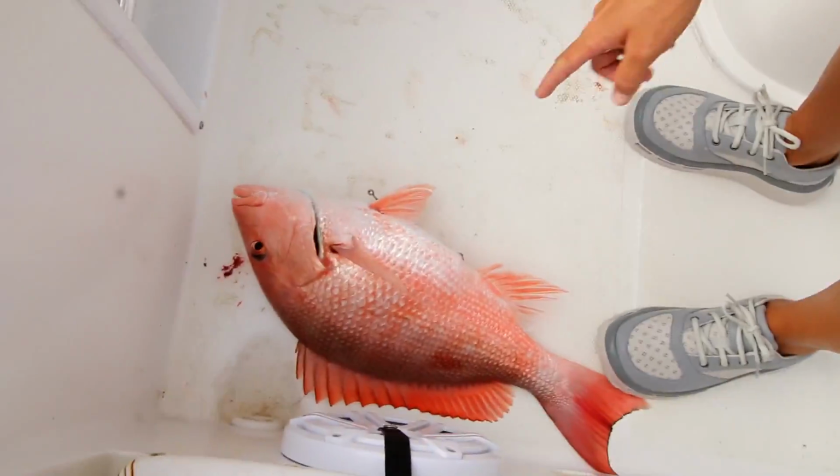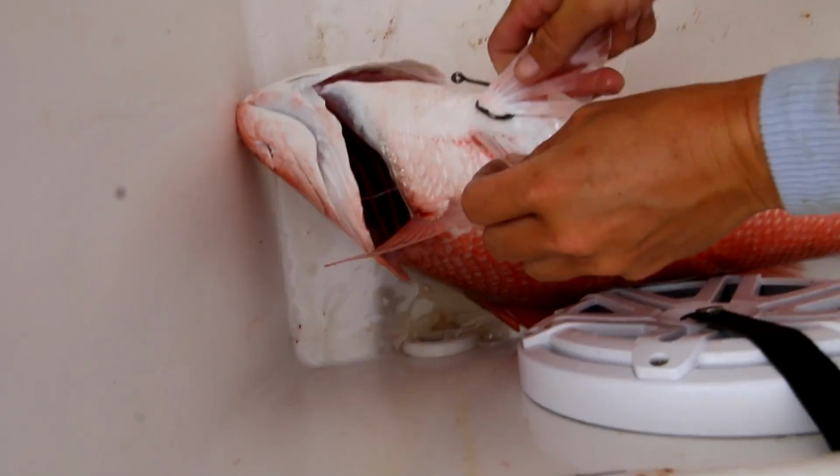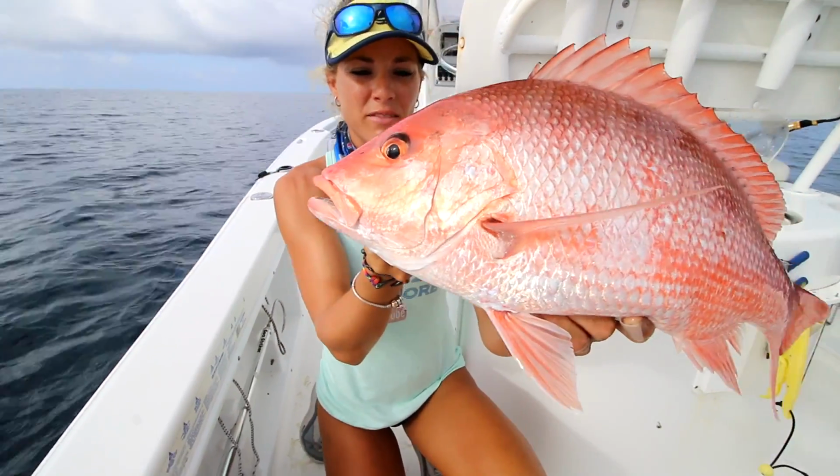And this fish ended up getting wrapped around the actual anal fins and dorsal fins. It was really strange. He wasn't hooked in the mouth. But what a beautiful fish! And he was released unharmed.